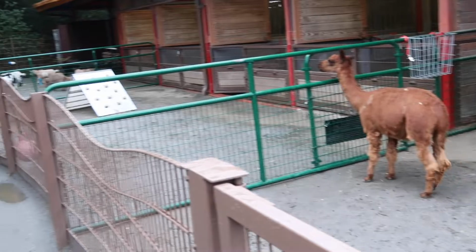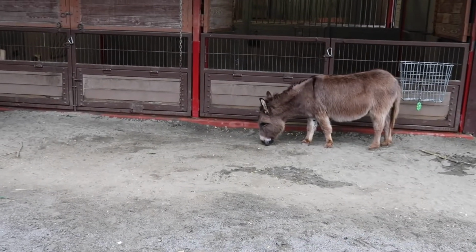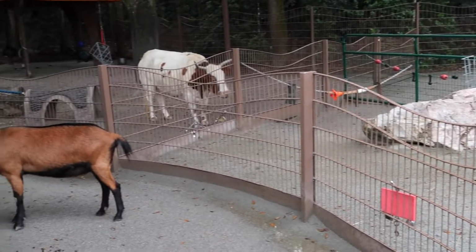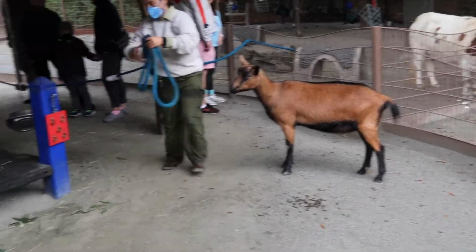It also looks like they're cleaning one of the pens, which is why one of them is over here. But this is neat. One of the coolest things about Rafiki's Planet Watch too is that some of the animals are free roaming. There's nothing blocking me from the sheep here, which is kind of cool. Usually they have some pigs here.